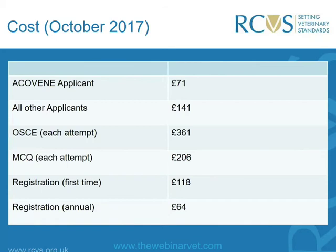If your application has been accepted at that stage, depending on the outcome of your decision, you may have to sit the examinations. The OSCE examination will cost £361, and the multiple choice examinations will be £206, and that is each attempt. Finally, if you pass the examinations or your period of supervised adaptation and you wish to apply to the register, for first-time applicants it will cost £118, and the annual renewal fee will be £64.